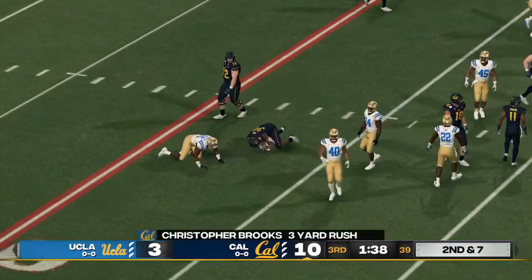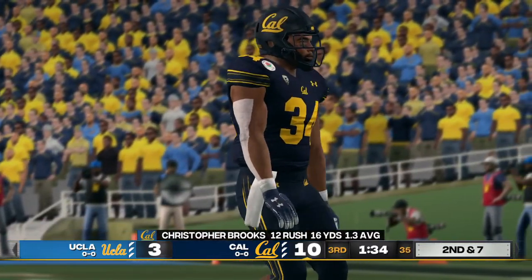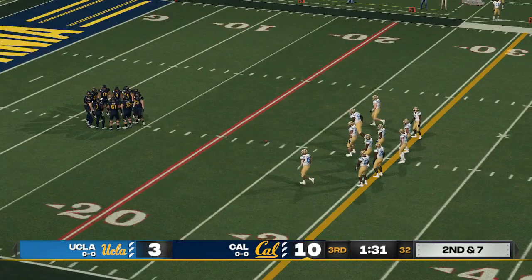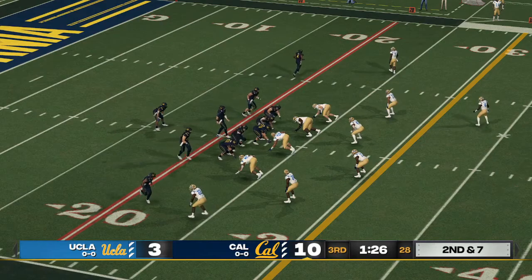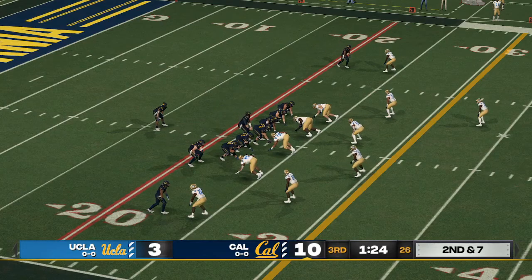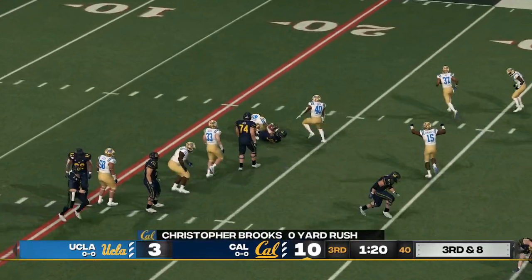He fights forward to about the 23. Second down, 7 yards to go. Ball on the 23. California is up a score. They bring him down in the backfield.